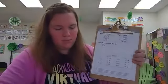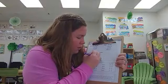On number 7, write the letters that make final stable syllable "dul." DLE says "dul." Number 8, write the letters that make the sound "ful." That is final stable syllable FLE. Number 9, write the letters that say "gul." Final stable syllable GLE. And number 10, write the letters that say "pul." PLE.